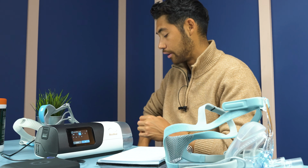Now we have mask settings. If we click mask settings, there's full face, pillow, and nasal, different types of masks. We're going to talk about that in a minute as well. And basically, you can go through your options. It's going to vary person by person depending on what your doctor allows you to view.